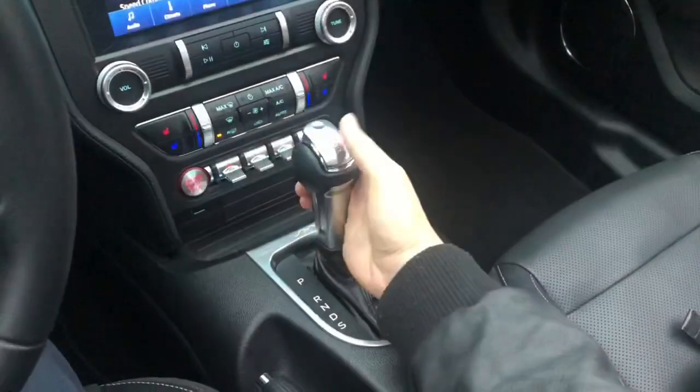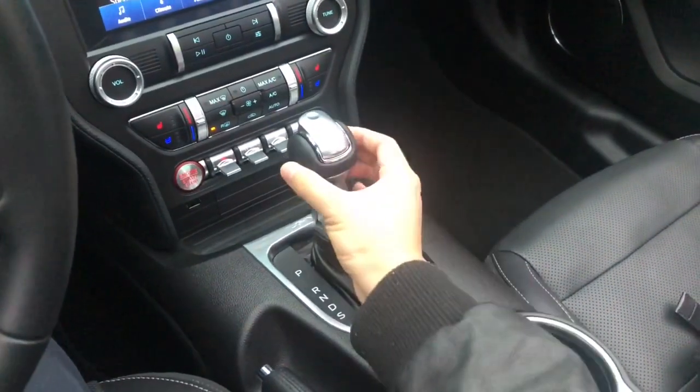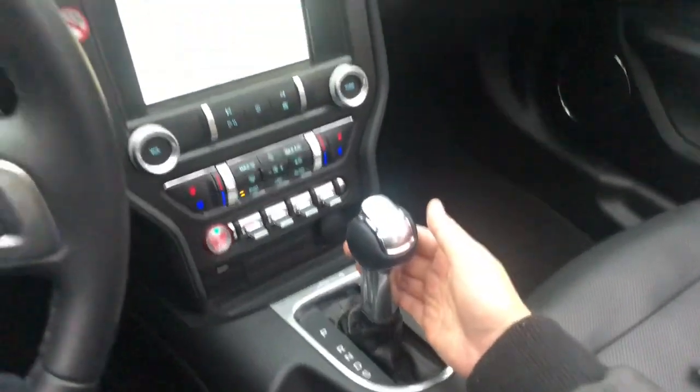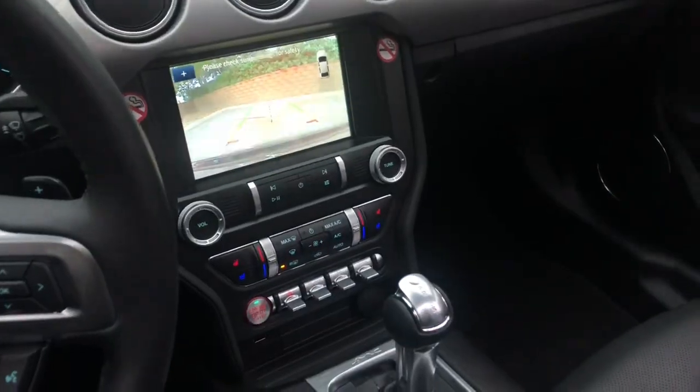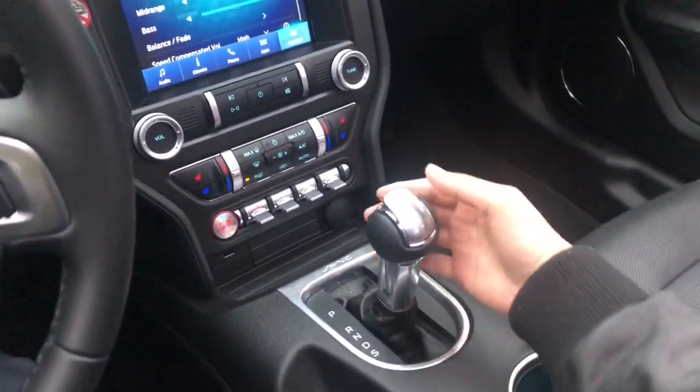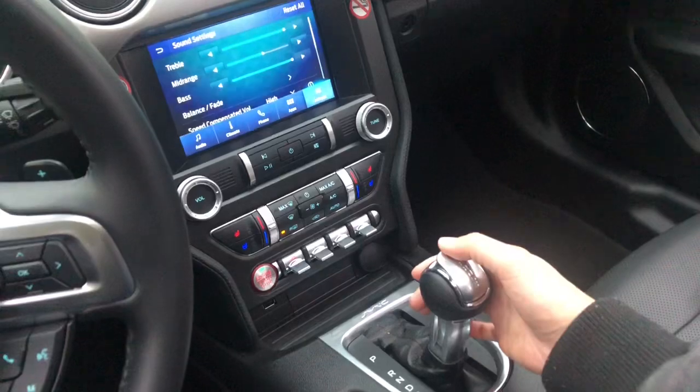This is the shifter right here. It does feel metallic. It's got this rubber on the side. Pull down, push like this. Now you're in reverse. And you're able to see your backup camera. And then neutral. Drive. And then sport mode.